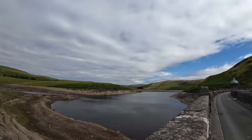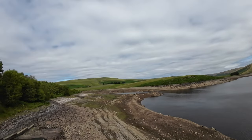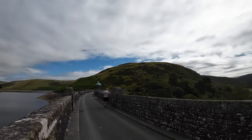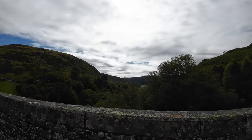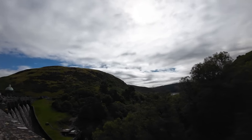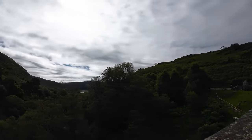Goch Reservoir in the Elan Valley. Beautiful, quiet, peaceful. Few visitors. How lucky I am to be out on my beast. Sun's coming through. Really, really nice.